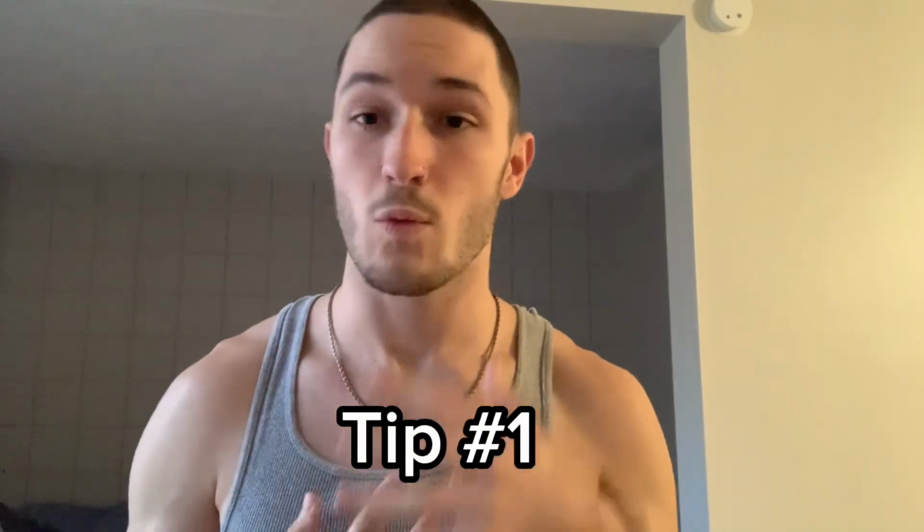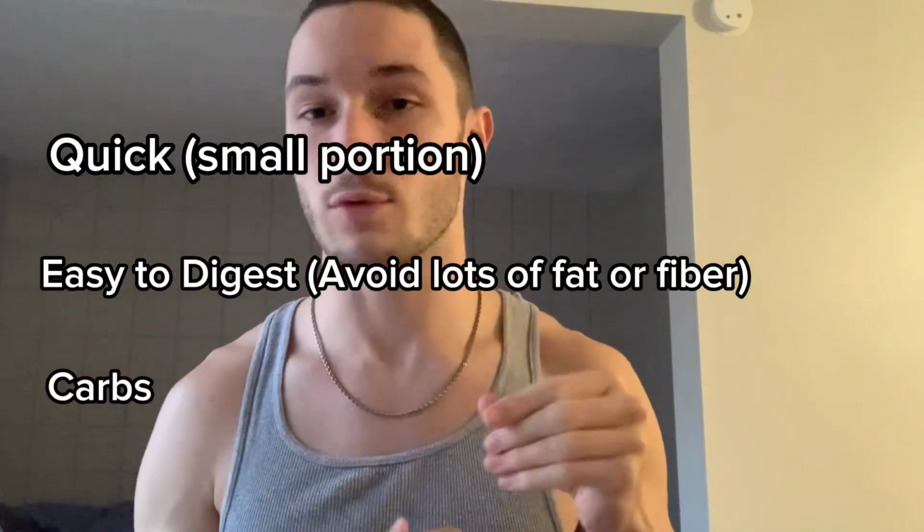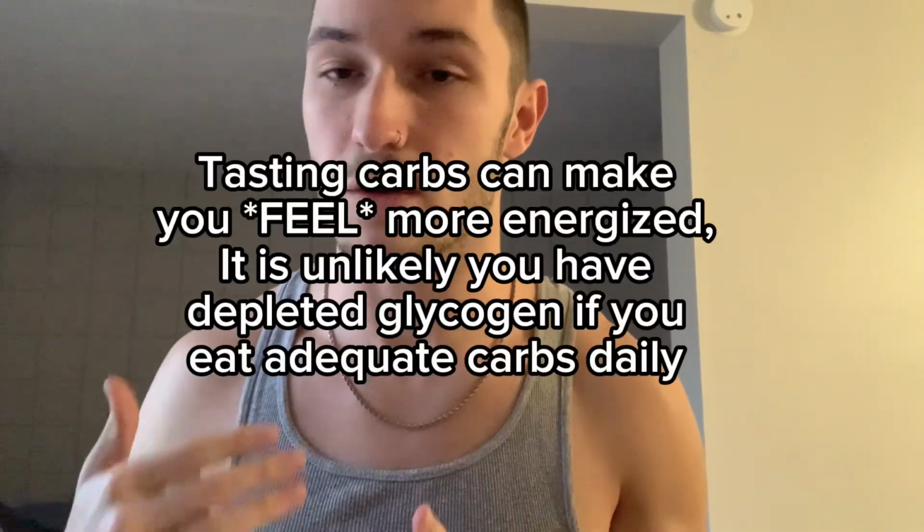Tip number one, whatever you eat before your workout should be quick, easy to digest, and mostly carbohydrates. A spoonful of honey with a little bit of salt, that and a glass of water, and then I'll go right to my session. It's quick, it's light, it doesn't weigh me down, and I still feel really energetic when I get to the track.